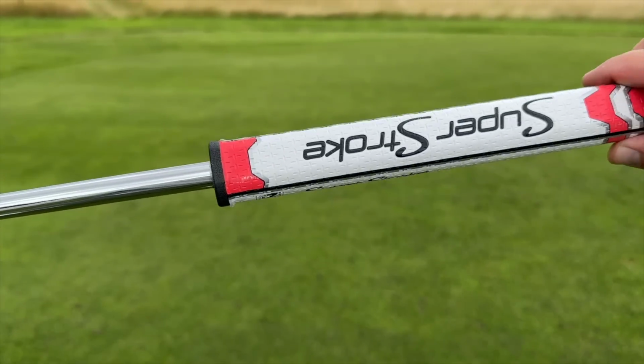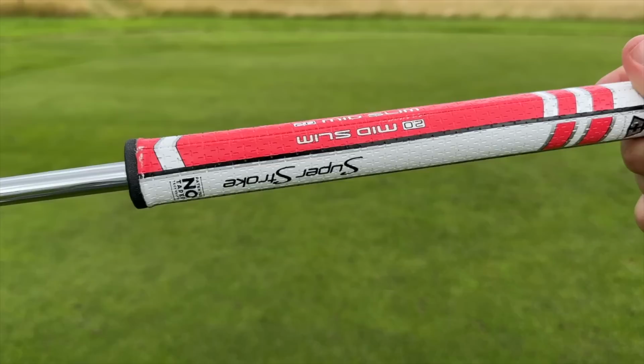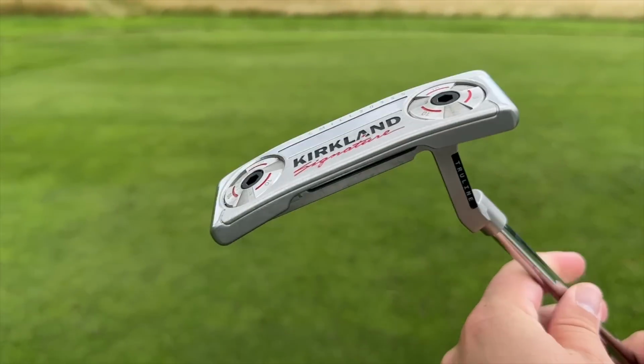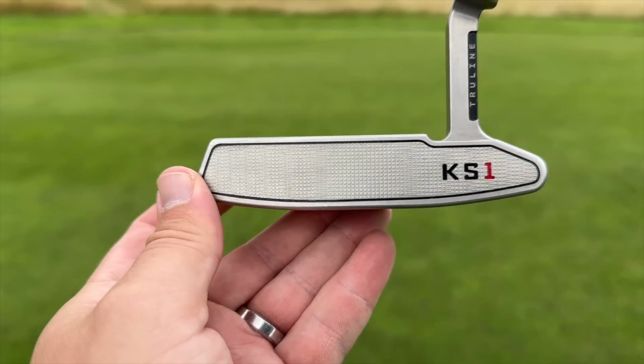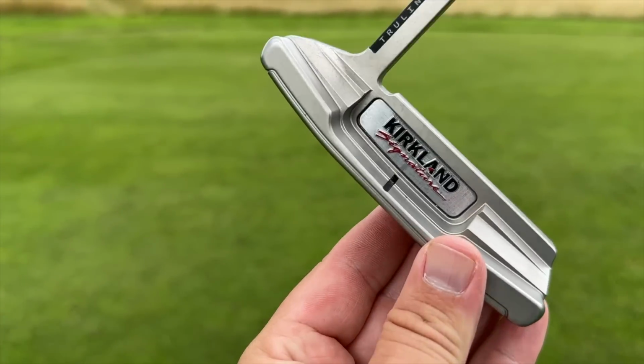We even have a Super Stroke grip on there, which would be a premium option for any of the big name putters. I can't wait to see what they do with this driver, even if it does look very similar to a Titleist TSR2. You see, if you are a little bit of a golf perv like me and you love the new products coming out, you love the new releases, and you actually love the quirky stuff a little bit more than the mundane everyday stuff, then you'll follow some quite interesting Twitter pages, Instagram pages.